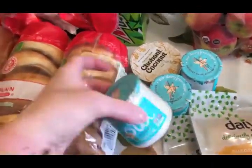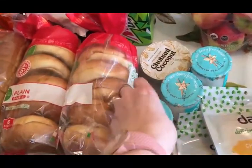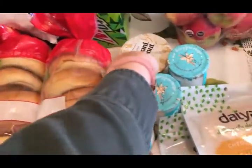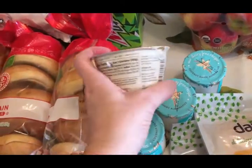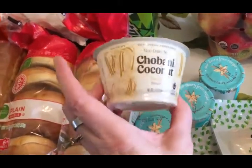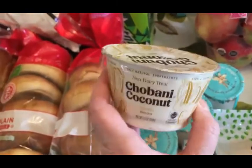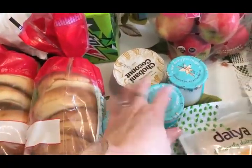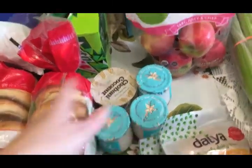This is weird. I ordered four of these Wee yogurts, and they send you text messages if they have to substitute something. They asked if it was okay to substitute this, and I said, sure. I thought I was going to be getting four of these, but apparently they only had three, so they just substituted one. This is something I've never tried before, so it'll be interesting. I've heard Chobani is a good brand. I know Olivia is going to want the two Wees. Two of these are for me and two are for Olivia, because she loves that yogurt.